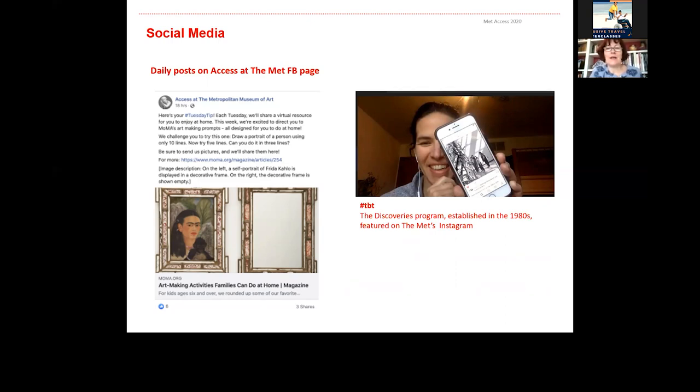stories there as well. So on the right, on one of the Throwback Thursdays on Instagram, the Met Instagram, the big Instagram for the whole museum, shared some pictures from the 80s. I think these were from the Discoveries program. As a Throwback Thursday feature.